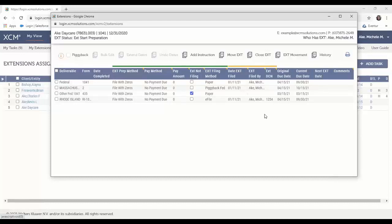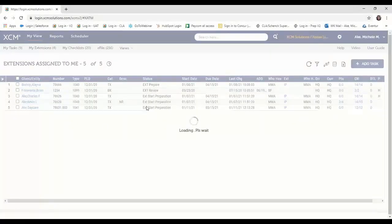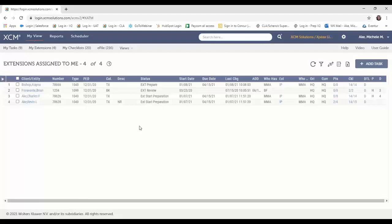If I leave it in the IP status, then I can go back and say, okay, once I got the okay and the approval, then I can come in and actually click and say extension is complete by closing the extension. And once I do that, because this was with me and I refresh, now that extension has moved off my page, it's done and it's over with, okay? So that is how you update the extension.